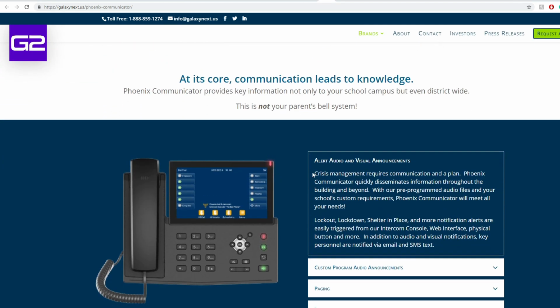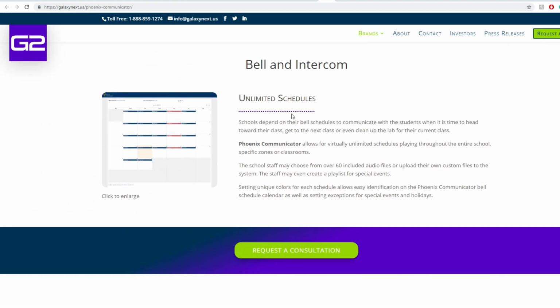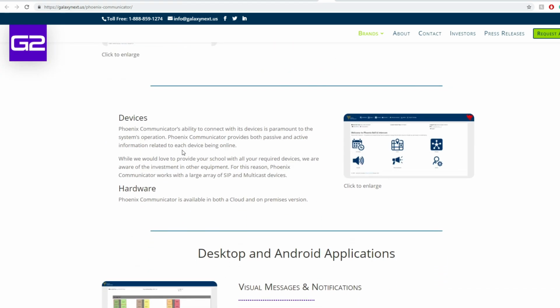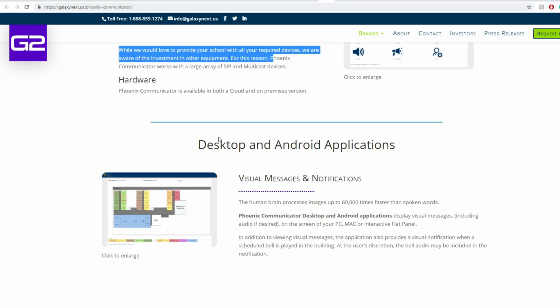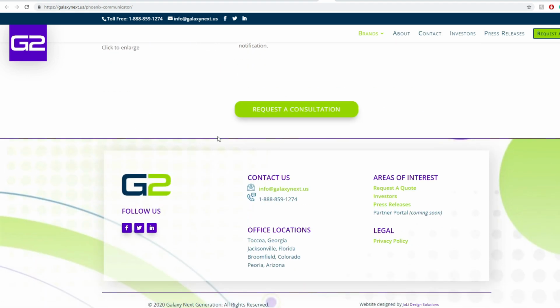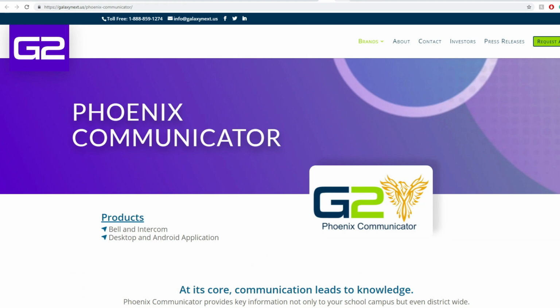Phoenix Communicator. It is basically a communication network where you can either have alert and visual announcements, bell and intercom, with either an unlimited schedule, or if you would like to manually override it, you can do that. It gives you maps and zones of the entire map of the school, schedules, devices that are around. They're able to communicate with all Paramount devices, whether it's on SIP or multicast devices. And they can also work on either desktop or Android. And yep, so that kind of gives you a bit of perspective on their Phoenix Communicator solution.